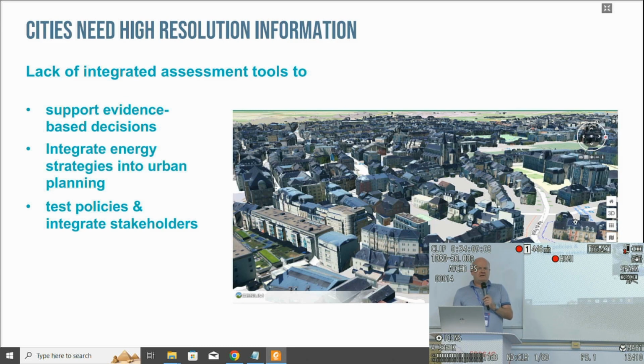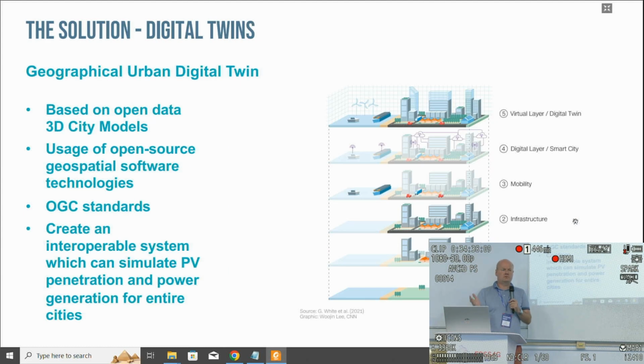But cities also need very high resolution information, and there's a lack of integrated assessment tools. We have a lot of tools, but we need to bring them together to support evidence-based decisions in cities, to integrate energy strategies into urban planning, to test policies and also integrate stakeholders, testing this together with all the actors in a city. So one of the solutions, or part of the solution, will be digital twins.